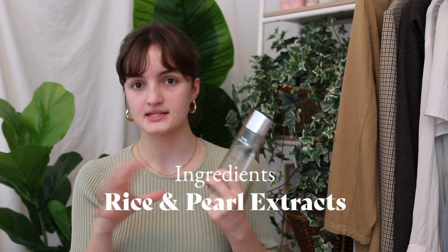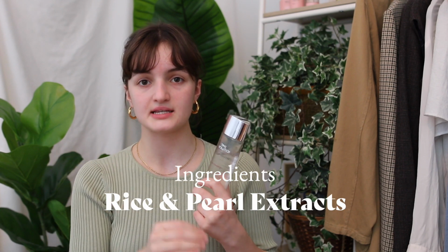This also has rice and pearl extracts in it. So the rice is of course known for brightening the skin, and then the pearl extract is supposed to help exfoliate the skin. It actually has been soaked in vinegar, I believe, and it's supposed to help get rid of the dead skin cells, get rid of that dullness, and then the rice really brightens it and nourishes. And then you have that yeast that really helps with nourishing, plumping, and also it helps with reducing dark spots and pigmentation. So this is really an all-around brightening essence.